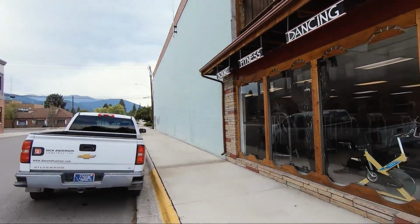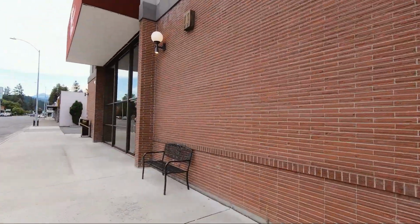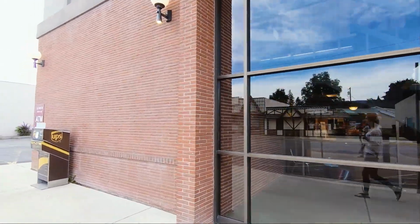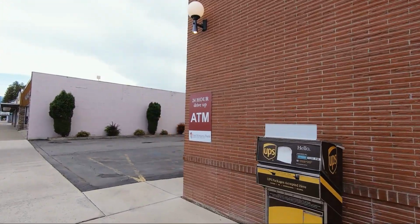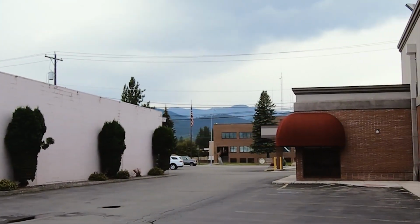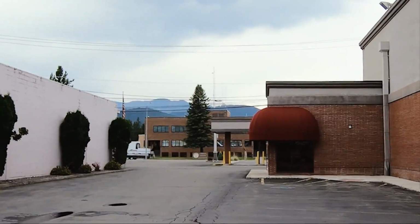Okay, boxing, fitness, dancing. This whole building here is First Montana Bank. 2 stories, it looks like. 24-hour drive-up ATM, UPS drop box there. Got the mountains in the background. That's the Lincoln County Courthouse right over there.